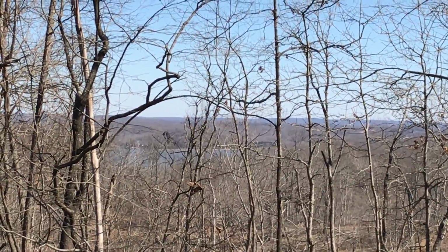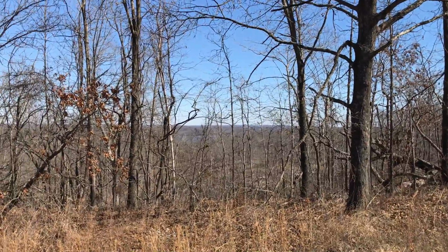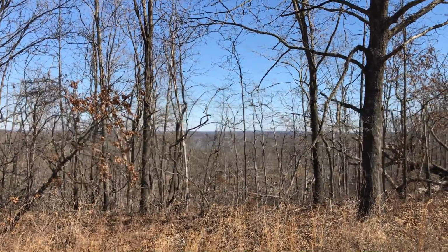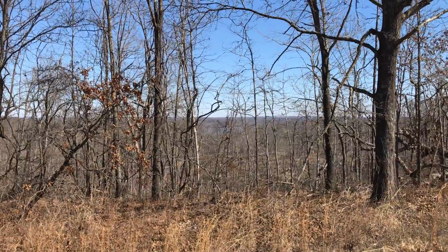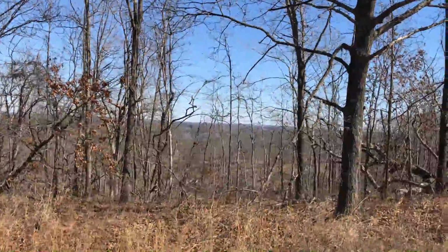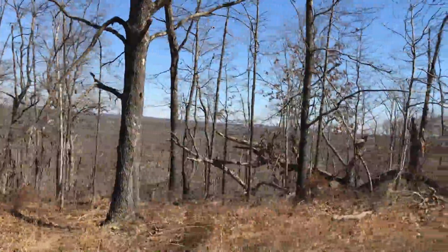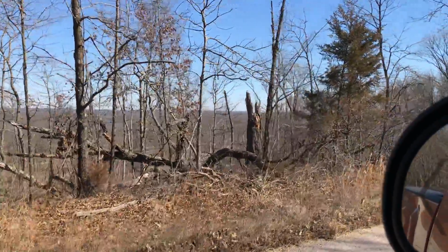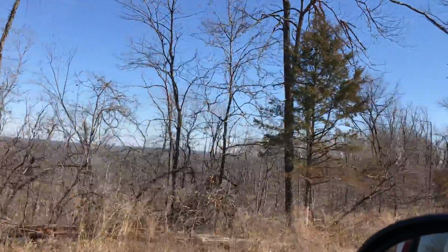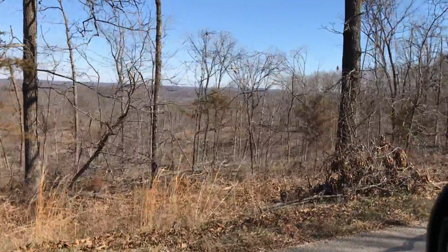The phone cameras never pick it up. I don't know why I don't just use a real camera. But even from back here, oh geez, if about 20 or 30 medium-sized trees were removed, that's a nice lake view. You're probably laughing if you're looking at this video. It doesn't look like much, but from here I can see a good portion of the lake. I'll find a place to park in a moment here. Oh, sweeping lake view with a few trees removed. Oh my gosh.